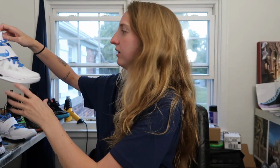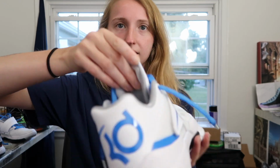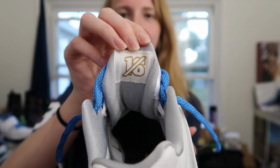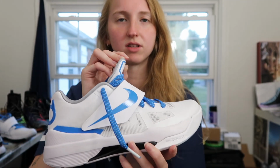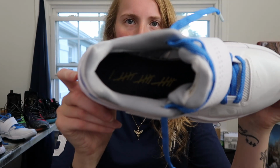Next up, we have these KD4s. So, back in the day, these were like the shoe that was slept on, I would say. These used to be like $95 when they first came out, and they were just a really good shoe. I only had one pair. Yeah, my friend had like 5 of them. They were like the thing, but they brought these back, and that's the tongue. I forgot the name. They did like a series of shoes that they brought back, and this was one of them. I think there was 16 of them, maybe. But yeah, KD4. That's the inside.